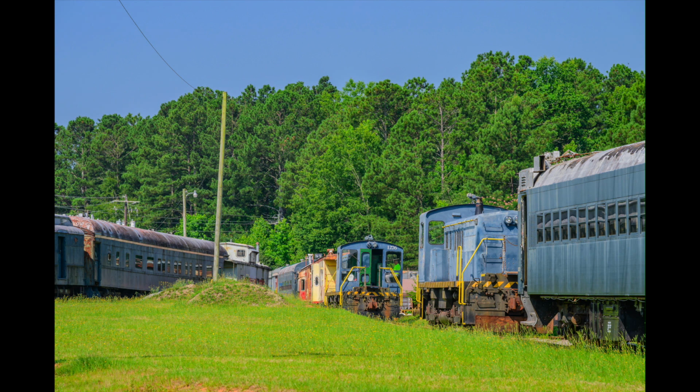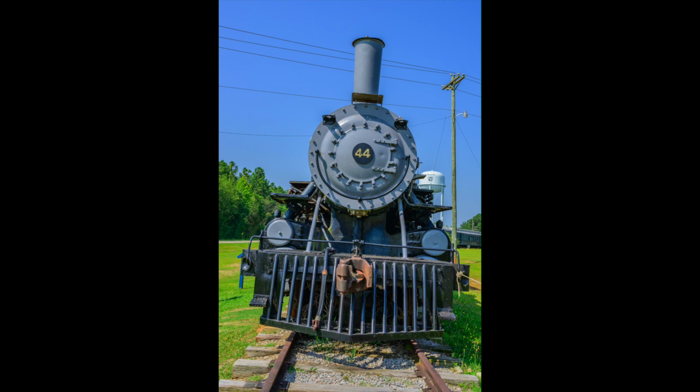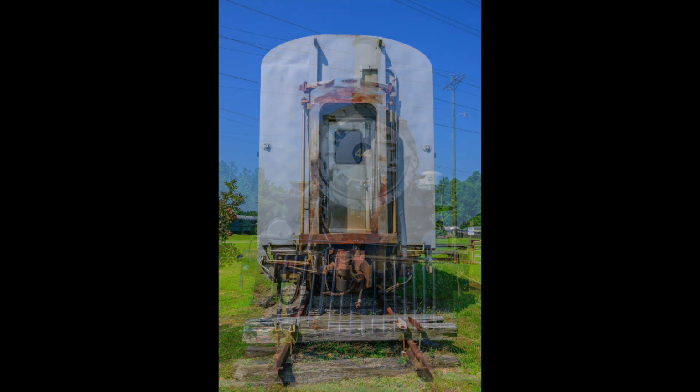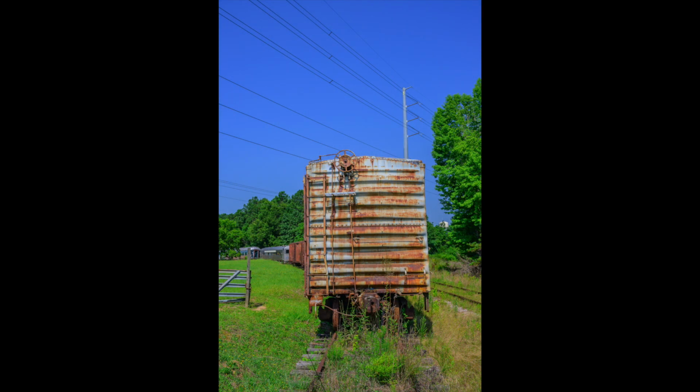In the upcoming image, you're going to see a locomotive followed by different types of cars that are tied in with the locomotive, such as crew cars and passenger carriages, box cars, flat cars, cabooses, wide variety. And unfortunately, many of this stuff being donated, it needs to be restored. And they don't charge you anything to get into the museum at all.